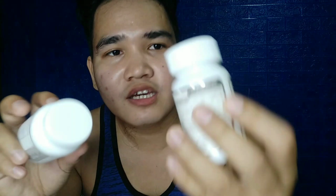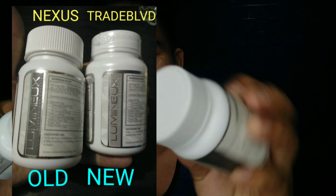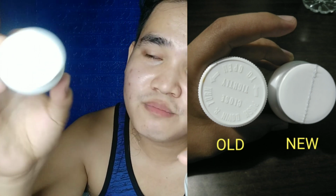So, okay. What only changed is the cup. This is the old one. It has engraved text: push down and turn to open, then close tightly. It has some labels here. And this is the new one from Trade BLVD, it doesn't have those anymore. I hope that I have answered your questions about the product.